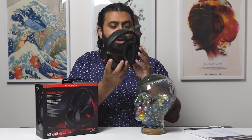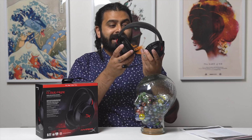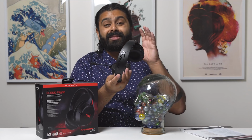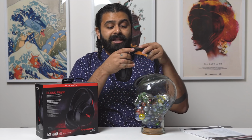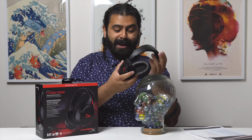It has this solid plastic build around it. However, the Stingers sort of felt a bit hollow sometimes, whereas the Cloud Flight has some decent weight to it, but it isn't heavy. Now, taking a closer look at the headset, you will notice that pretty much the build of the headset is plastic. There's plastic everywhere. The headband is plastic, but it's nice to see a metal headband inside. So if you accidentally sit on this, you're not going to snap it.